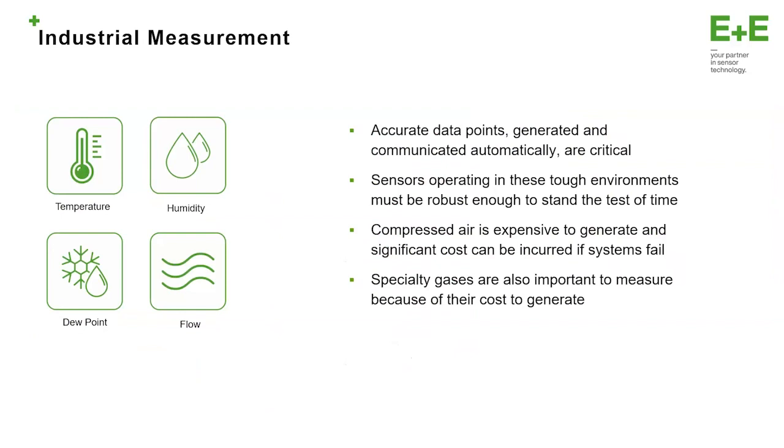Give you an idea of where that could be useful, right? So pharmaceutical, definitely battery manufacturing, lithium, and any amount of moisture, they never mix, right? It's truly an explosive combination.